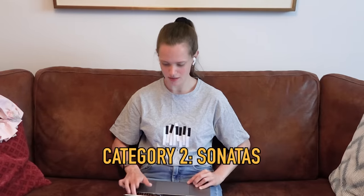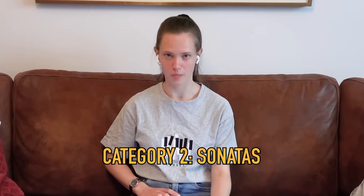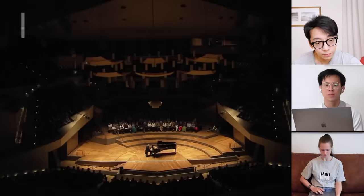So the next category is sonatas, which is really hard because there are a lot of big piano sonatas that are really difficult, like Prokofiev 5 or 7, Liszt sonata, Brahms sonata. And here I've chosen two, the Beethoven Opus 106, the Hammerklavier sonata, which is equally technically and musically very difficult, because it's hard to understand the piece sometimes when you're listening, and it's so long, and technically on top of it, it was at the time probably the hardest piece there was.